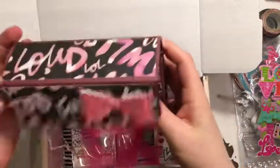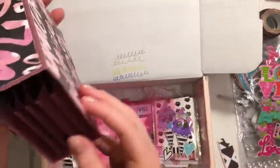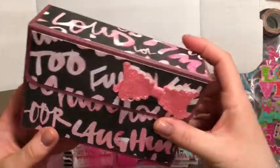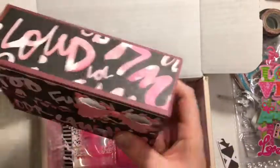And this packaging is so neat. I can really use this for storage. Did you make a tutorial for this? I have to look into your videos again and go through a bit. This is really neat, actually.